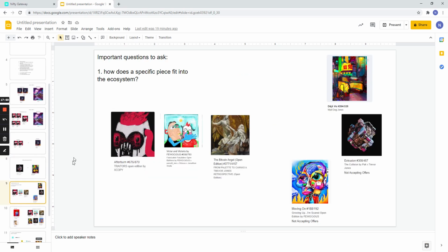In moving along this thought process, something that everyone has to consider more and more going into the future is, how does a specific piece fit into the ecosystem of art on Nifty Gateway? There's only so many pieces of art that can be worth 5K on Nifty Gateway. There's only so many pieces that can be worth 10K. There's even less that can be worth 25K. There's even less that can be worth 100K, right? You can do that all the way down to, there's only so many that can be worth 1K. There's only so many that can be worth 2K. And every week we have new art coming in and diluting the platform.